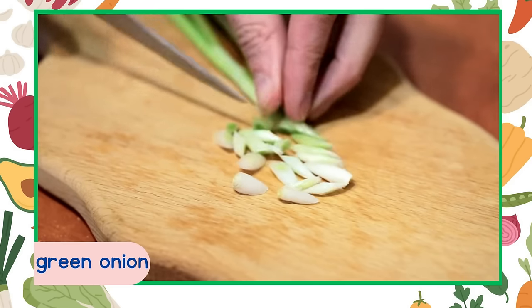Guess this fruit. Banana. It's a banana. These are bananas.